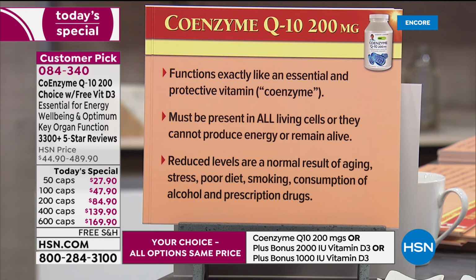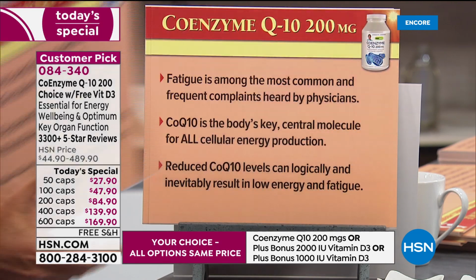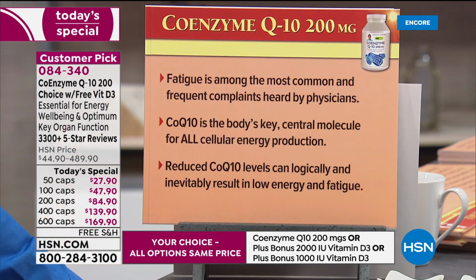Reduced levels are a normal result of aging, stress, poor diet, smoking, consumption of alcohol, and prescription drugs, things like statin drugs, cholesterol-lowering drugs. Fatigue is among the most common and frequent complaints heard by physicians. CoQ10 is the body's key central molecule for all cellular energy production. So if you want to attack energy production in a common sense fashion, CoQ10 is the most common sense way to do it. Stimulants just don't accomplish it, just don't work, unfortunately.